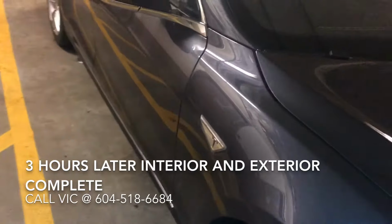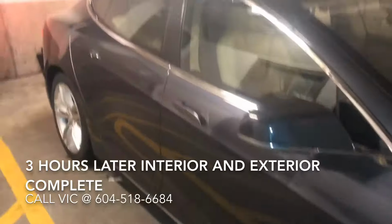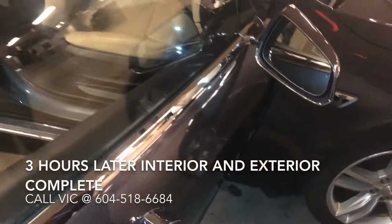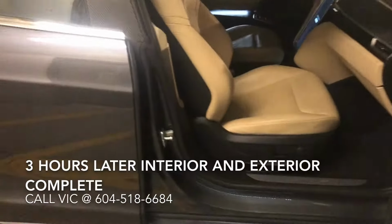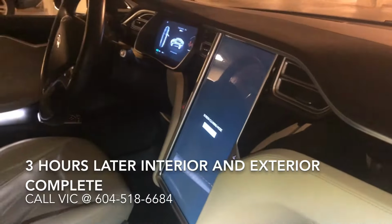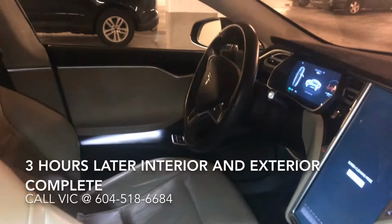Wax and buff the entire car. We're actually just running ozone in the car, to get rid of some odors which are there.